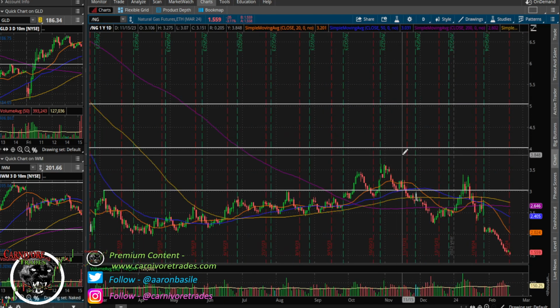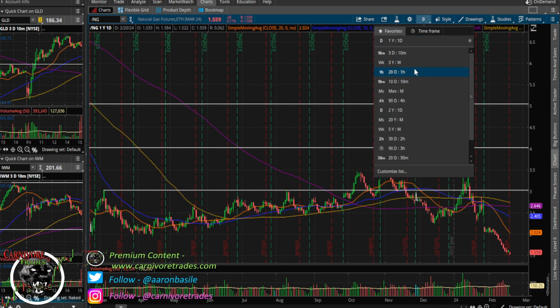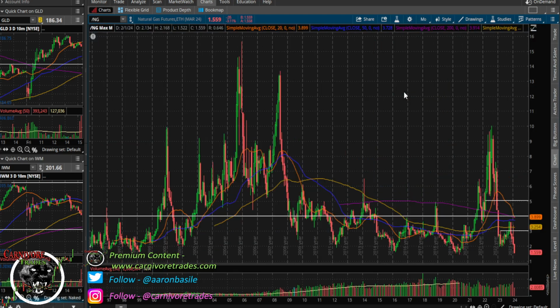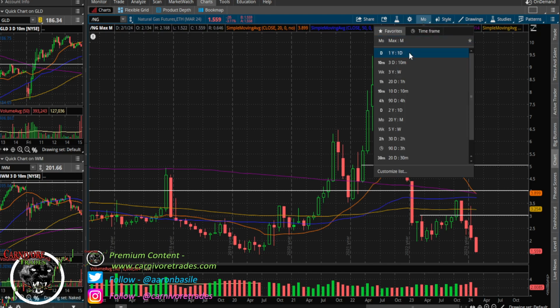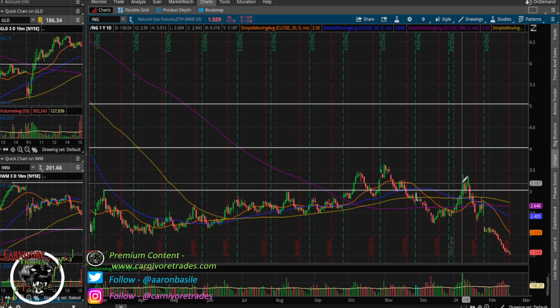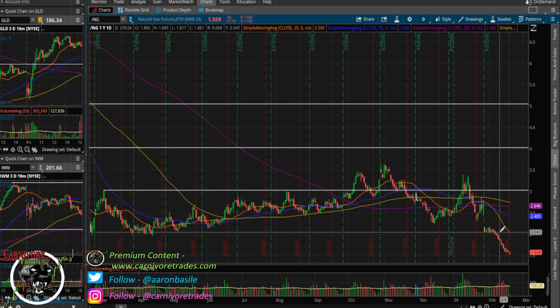I think, like I've been saying, it is really attractive. And I mean really attractive, because when this bounces, a bounce for nat gas is like 40%. A retrace for nat gas is like 60, 70%. And as you can see, even just right here, this was a 50% move. It doesn't look like it, but it's a 50% move from here to here. And we're down a lot more from here to here than we are from here to down here.